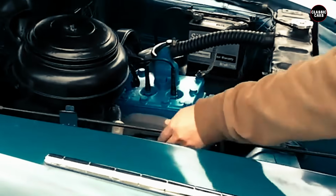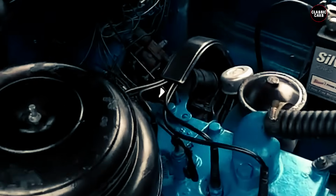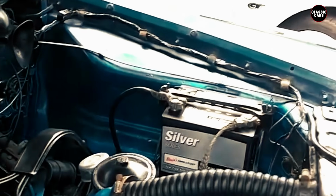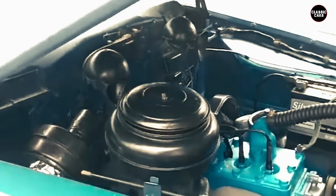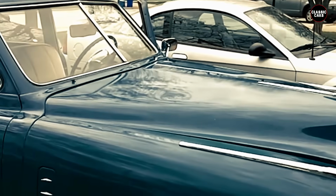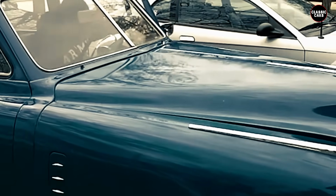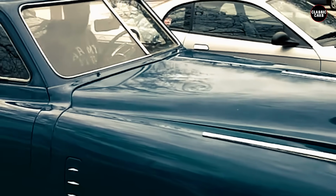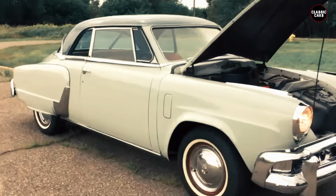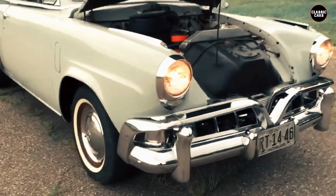Inside, the Commander wasn't exactly a haven of protection either. The cabin was trimmed in post-war fashion, hard plastics, steel dashboards, and large knobs positioned right where your knees and elbows would swing in a collision. There were no seat belts, not even as options, and the doors could pop open under impact due to basic latching mechanisms. Side impact strength was minimal. Studebaker's commitment to innovation didn't quite extend to safety, and while it may have looked like a car from the future, it offered none of the crash survivability that the future would eventually demand.